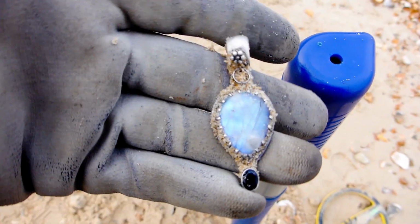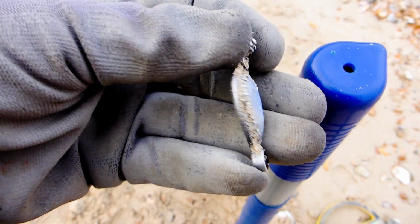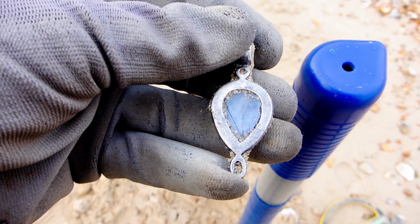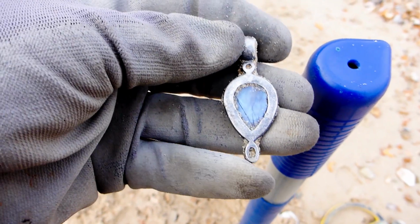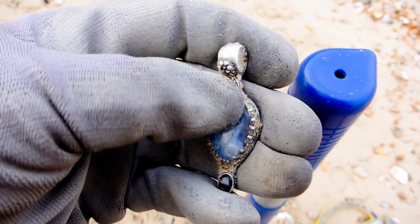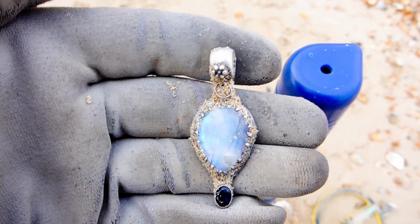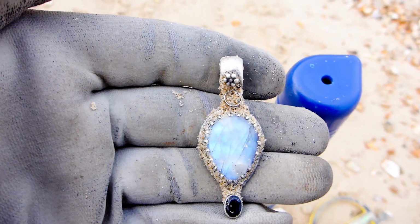We'll have to see if that is silver or not, but first look, it looks a reasonable date to that. Yeah, I'll go for silver plate more than silver, but we'll find out when we get home. Right, we're coming to the end of the hunt now. Not been much this afternoon drawing on the wet stuff, but you never know unless you try.